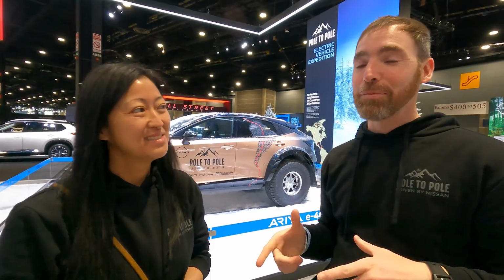But at the South Pole, we stopped and we had access to electricity there, because wherever there's power, there's always electricity. So we were able to charge there. But obviously, as we traveled through Antarctica and the Arctic, there were no charging stations. So the only way for us to do that was to take our charging station with us, in the form of a 7 kilowatt petrol generator.